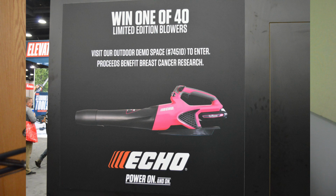And when somebody approaches me and asks, hey, can you support breast cancer awareness? Can you support breast cancer research? I'm usually like, all right, let me get a few bucks for you. Well, this is one of those occasions. So I bought some raffle tickets, and Echo had produced 40 of these pink blowers, special edition blowers, basically to help raise money for breast cancer awareness. I entered the raffle and I won a pink blower. Now, I don't have the pink blower. They're going to mail it to me, but I actually won one of them.